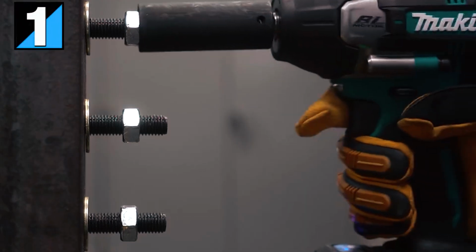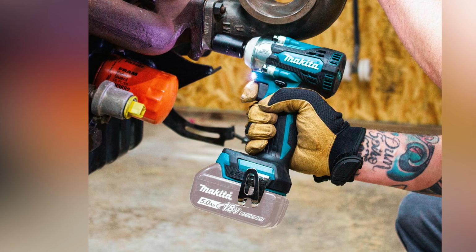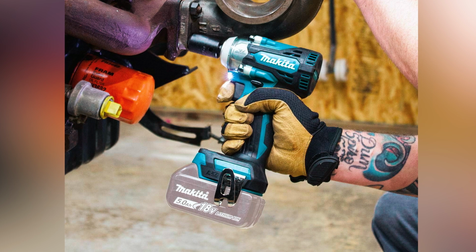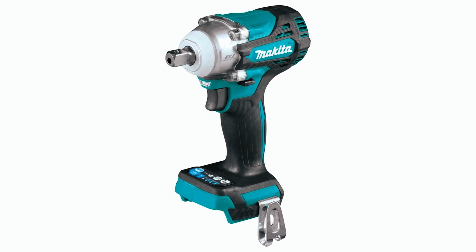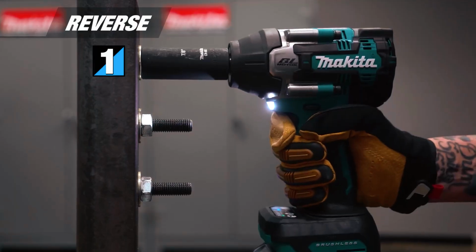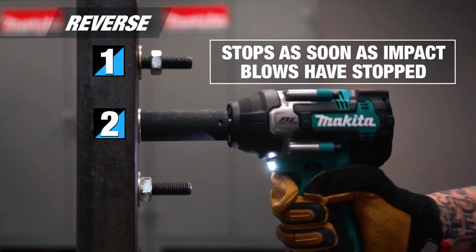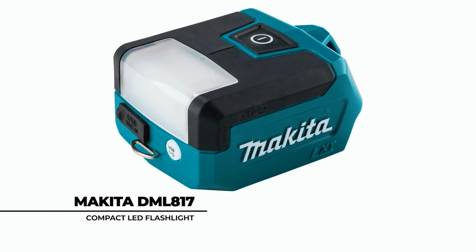Additionally, the built-in LED light illuminates the work area for enhanced visibility, while the Extreme Protection Technology, XPT, provides improved dust and water resistance for operation in harsh conditions. Backed by a 3-year limited warranty, the Makita XWT15Z Cordless Impact Wrench is the perfect choice for professionals seeking unmatched performance and durability. Makita DM-L817 Compact LED Flashlight.